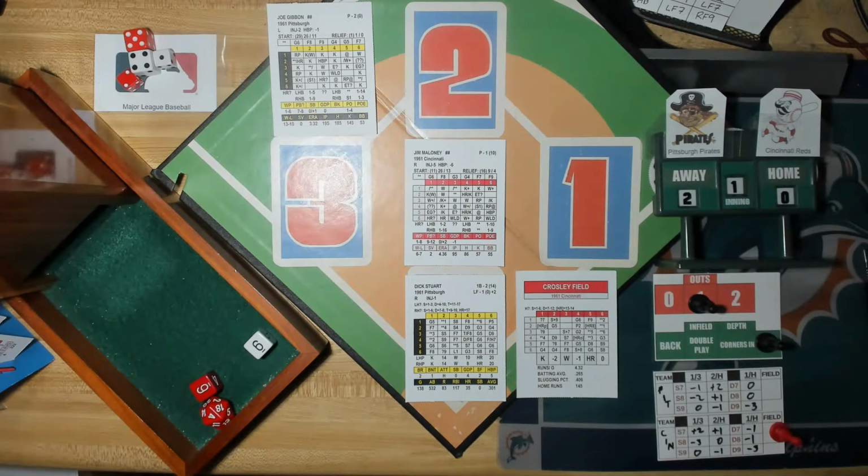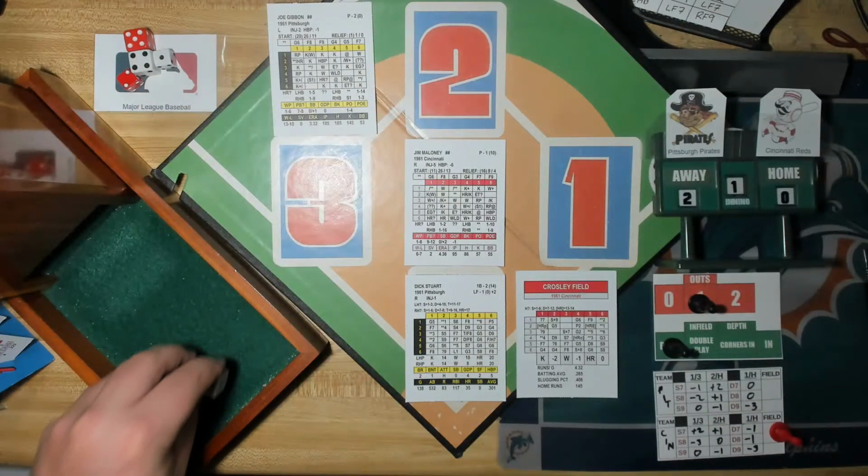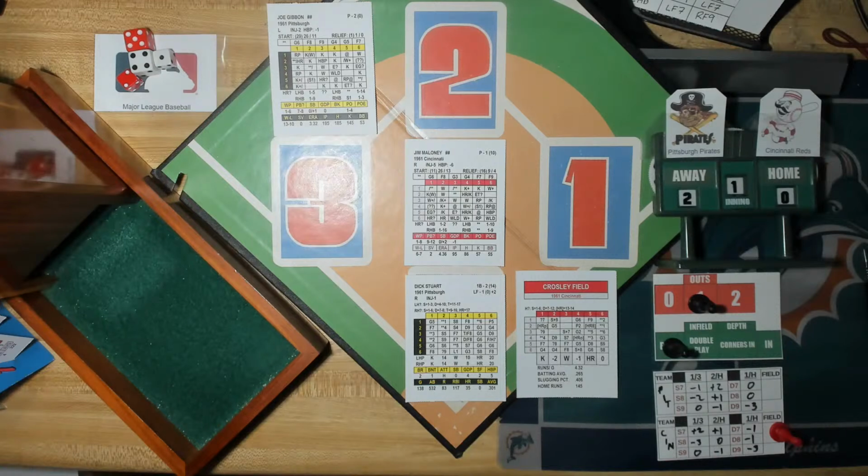First wild pitch by Maloney, and that will score Clemente. Now 2-0 here in the top of the first. Stewart will get a chance. So already Pirates are up.